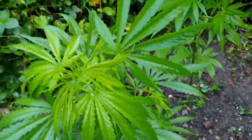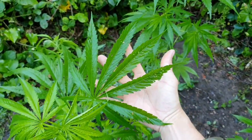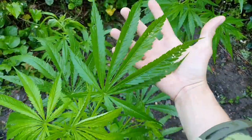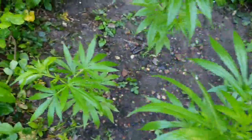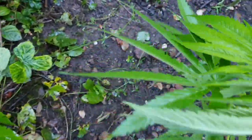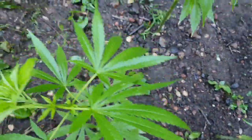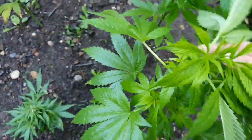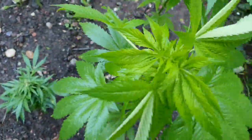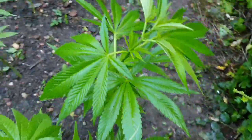You've got Californian skunk. Showing lovely sativa signs. Another Californian skunk. That's why they're all bent over, because the last 3 days they've just been hammered by the rain. This is a Caramello. I think next time I come down, I'm gonna have to bring some stakes and secure them.